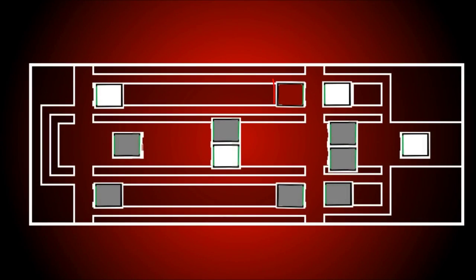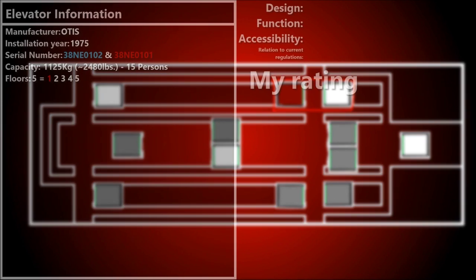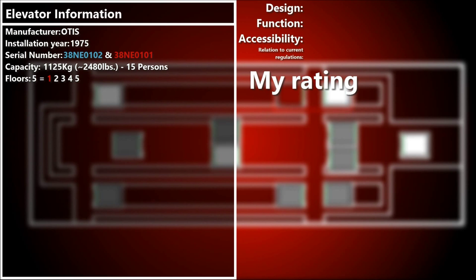Here is a set of two Otis Lexon passenger elevators. Unfortunately, one of them is permanently out of service, and the other one's Nixie tube indicator is broken.